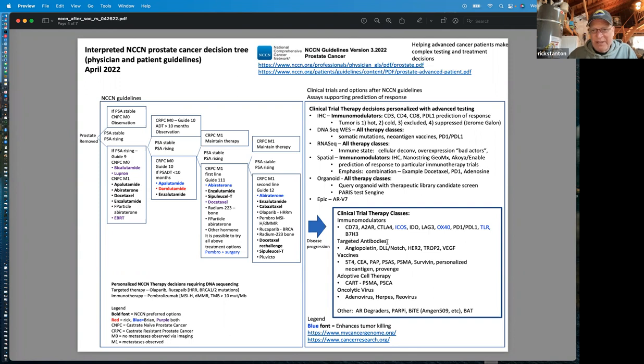Then there's targeted antibodies. This is another class. I don't know that much about these. I know from my work at Amgen what VEGF is and some of these guys, but why it makes sense for prostate cancer, I've got to learn. So some of this I'm not an expert on.